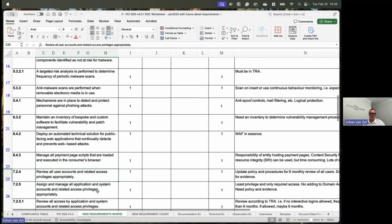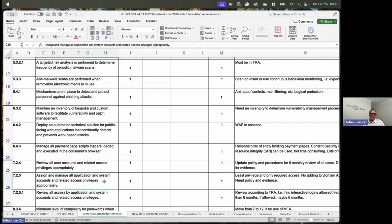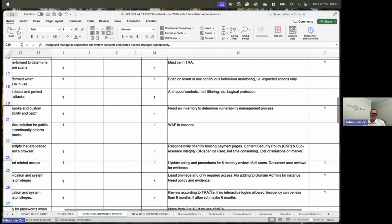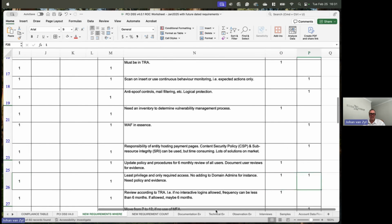The next one is the first new requirement around application and system accounts. Very important, we need to assign and manage all application and system accounts appropriately. PCI now says you must give those system accounts the least privilege and only the access required for them to operate. So if you have your system and application accounts as part of your domain admins group, you need to create a power user group or privileged user group and move them to that, because they can no longer have carte blanche access to your system. You also need to put that in a policy and retain evidence. That is why it is a documentation as well as a technical requirement.